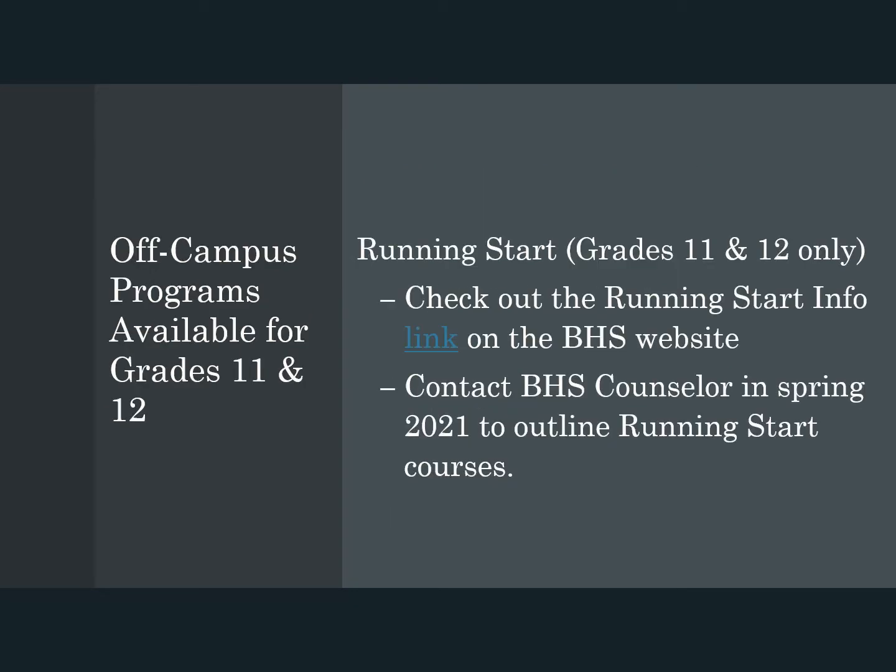For those of you who are transferring into Ballard in either 11th or 12th grade, you have the option to potentially do Running Start. Running Start is when a high school student takes two-year college classes at one of the local two-year colleges like North Seattle College or Shoreline College. This is something that you would need to communicate with one of the Ballard High School counselors about, and you could reach out to them if that was something you were interested in doing.